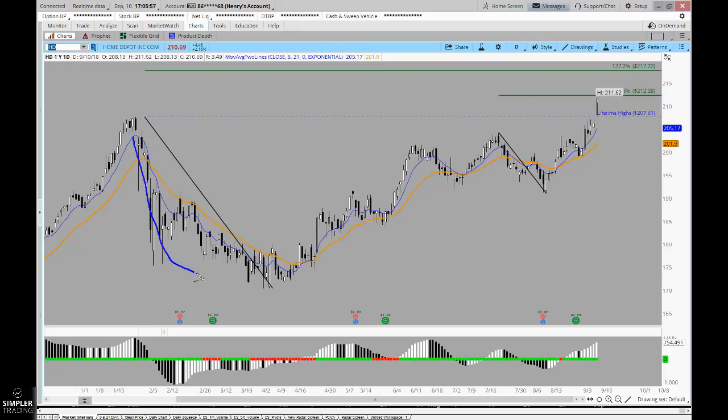So many of these names took a really sharp hit, and it took several months for them to find their footing. Well, now you're seeing, 8 or 9 months later, here we are coming back to make these new highs and push back against those previous levels. So Home Depot did that today on the back of some headlines, if that's what you'd like to attribute it to. But I think having these levels in mind is helpful as you move forward.